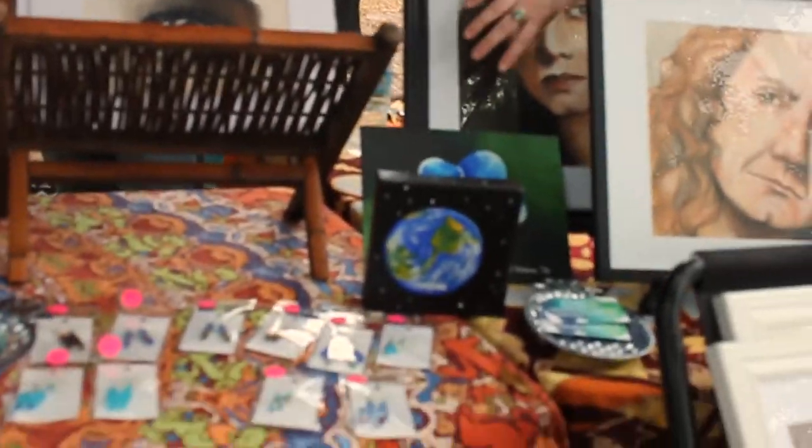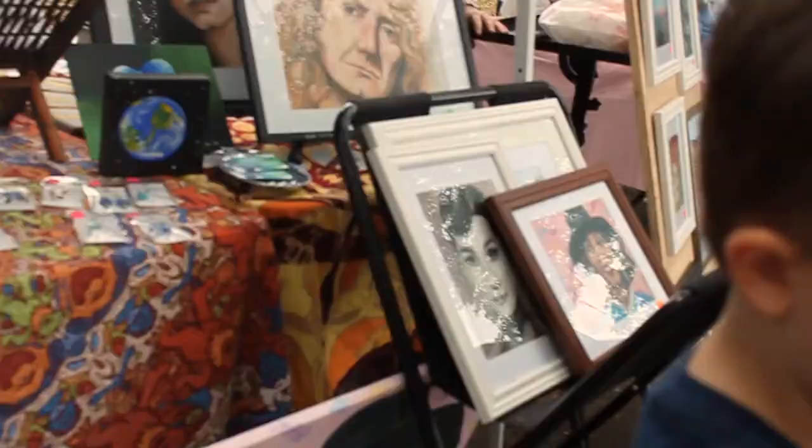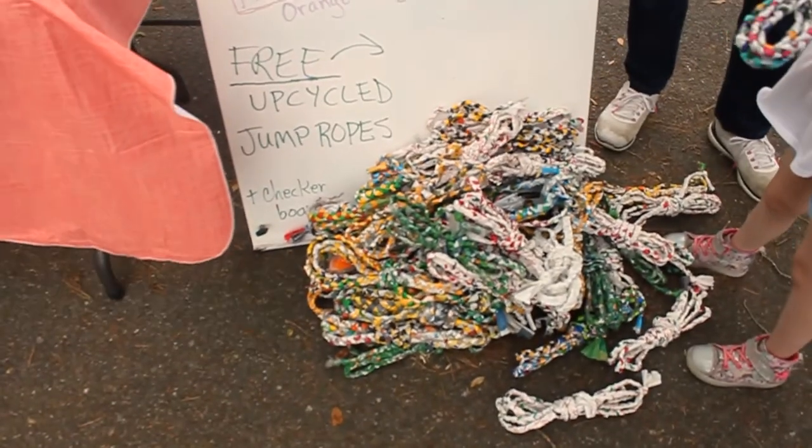If you don't mind me asking, where was this shot? These are on the river. That's St. Mary's. There's a great head.